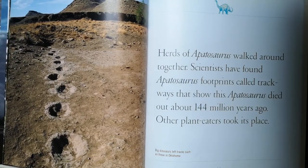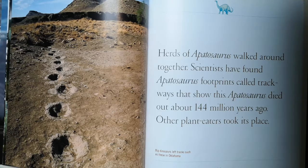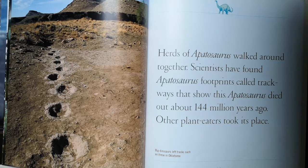Herds of Apatosaurus walked around together. Scientists have found Apatosaurus footprints called trackways that show this. Apatosaurus died out about 144 million years ago. Other plant eaters took its place.